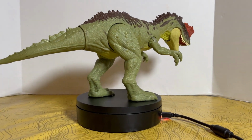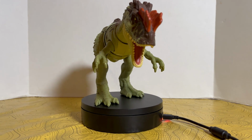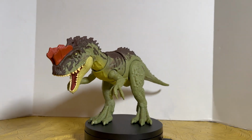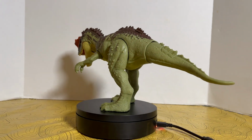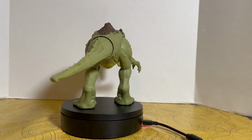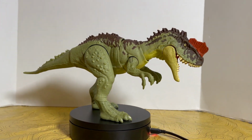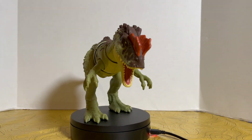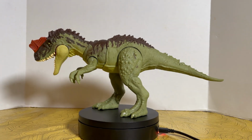And here at number 6 is honestly a figure that is criminally underrated. This figure is absolutely great. I love the action feature that this figure has. I love the sculpting that this figure has. And it's the one and only Jurassic World Dominion Yangchuanosaurus. This dinosaur looks so freaking good.